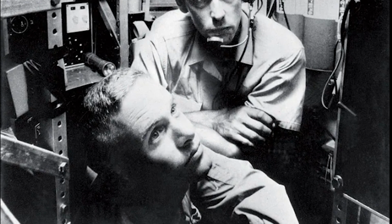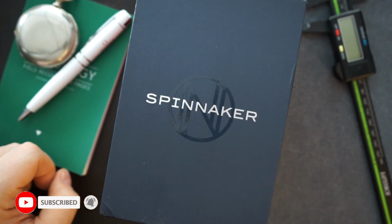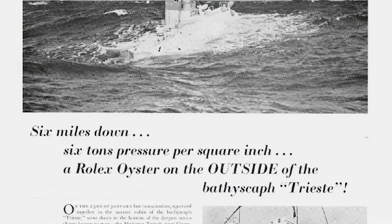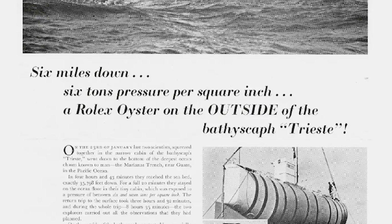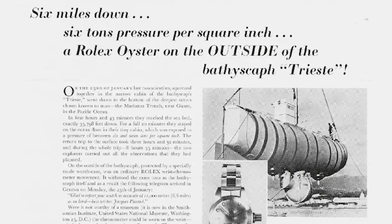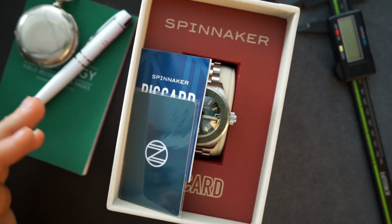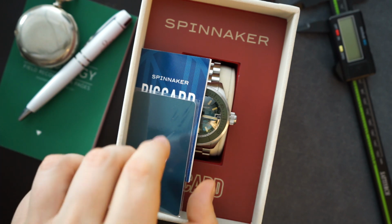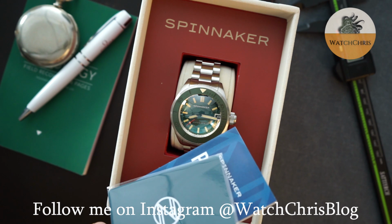On the outside of this bathyscaphe, there was a watch that was strapped to the hull. That was a Rolex Deep Sea Special. And that is what this watch takes its inspiration from. And I have to say, it is pretty cool. I love a watch that is big for a reason, and this has a reason behind why it is very large, and they've actually improved on the design a little bit, in my opinion.